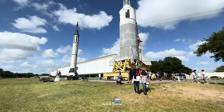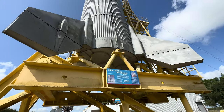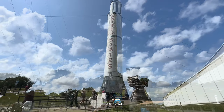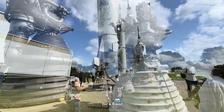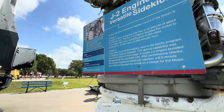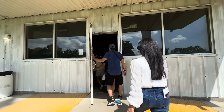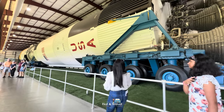We reached the Rocket Park. Yeah, versatile sidekick. How big is it?